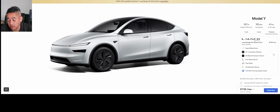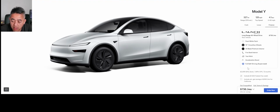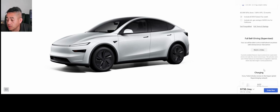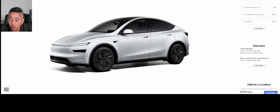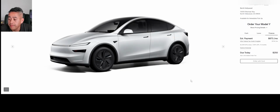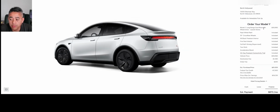So if you guys don't know what the launch series includes, all these pricings right here are included, but it has a tow hitch, acceleration boost, and that alone is $2,000, and also the full self-driving, that's $8,000 on top. So if we go to order now, it'll give you more exactly. This one is available in Hollywood. All right, the zip code is 91605. So you click here and you click on show pricing details.